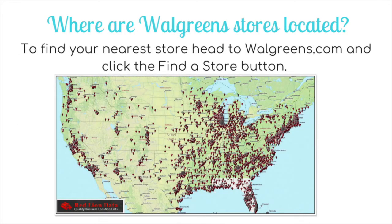To find where your nearest Walgreens store is, head to walgreens.com and click the Find a Store button in the top left-hand corner, enter your zip code and it will tell you your nearest store. As you can see from the map here, there are stores all over, except for obviously the most remote parts of each state, but you should have one not too far from you, or if not, there is always walgreens.com.